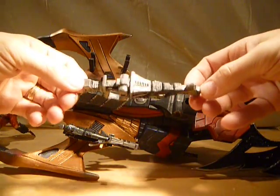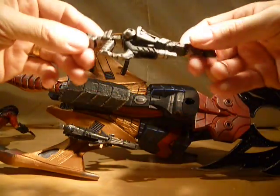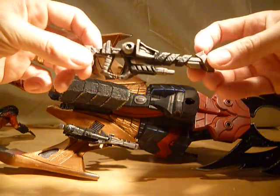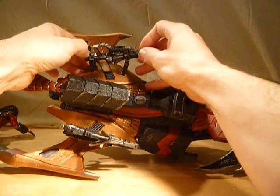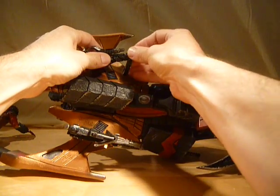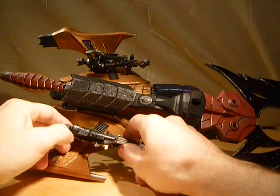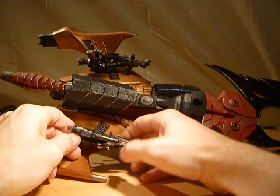Neca have done a really good job of doing this, and these are all painted brilliantly. They look all used and, obviously, not fresh, brand new, and they just clip in there nicely. Again, I worry about taking these in and out because of these clips here breaking. This is the one where I worry about the most, in all honesty.